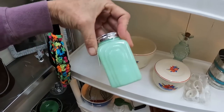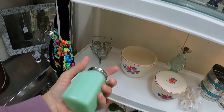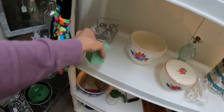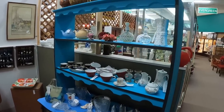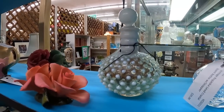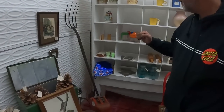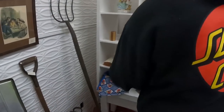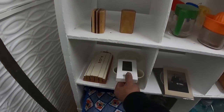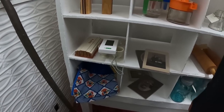Hey, did you see this other? Oh, this is the wrong glass. This is jadeite. This looks like milk glass, actually green milk glass. Oh look, Hobnail glass. So cute. Check this out. Oh my gosh. Very unsuspecting. I never would have looked at that and thought, oh, I bet this one will.